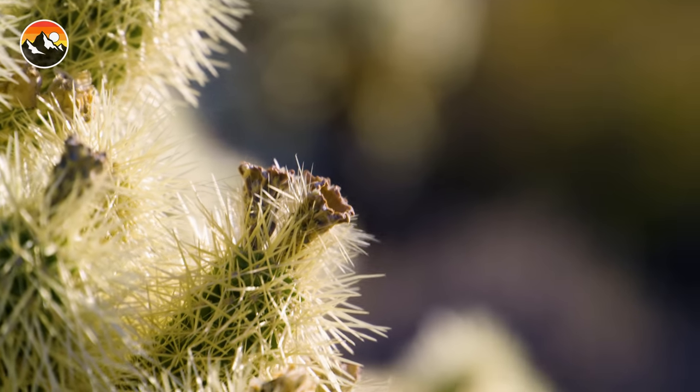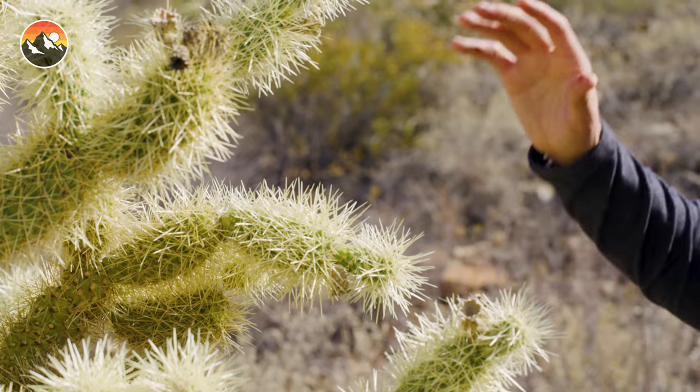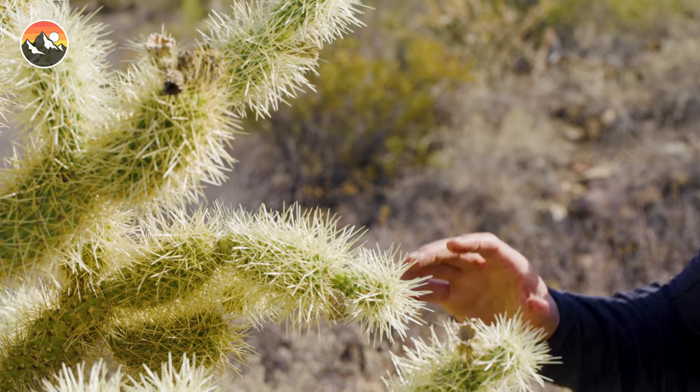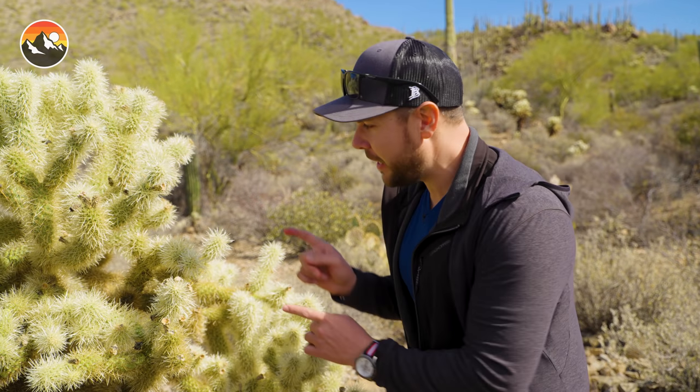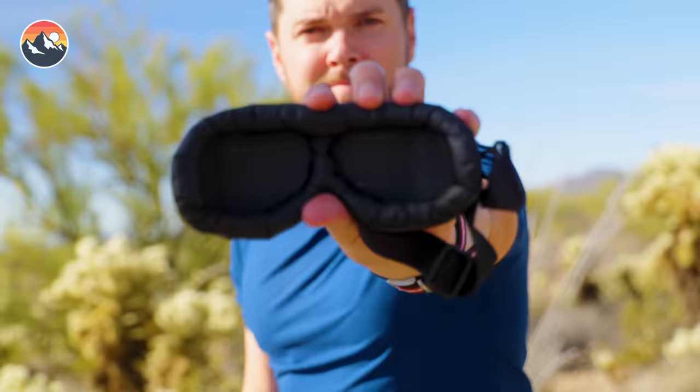Okay, grab test with the jumping cholla. Here we go. One, two. Actually, I've got a better idea. I think this plant deserves a real finale. Check this out.